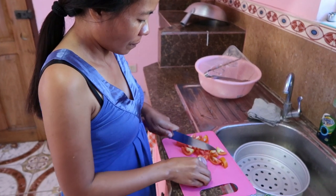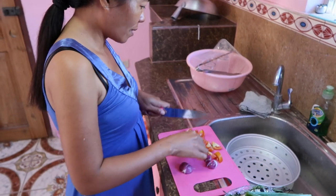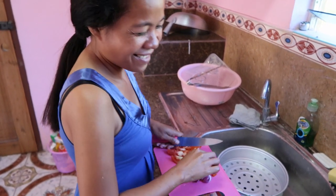The tools of a Filipina chef. What? Sharp knife. Very important. That's why I have to behave myself all the time, because you've got a sharp knife in your hand most of the time.